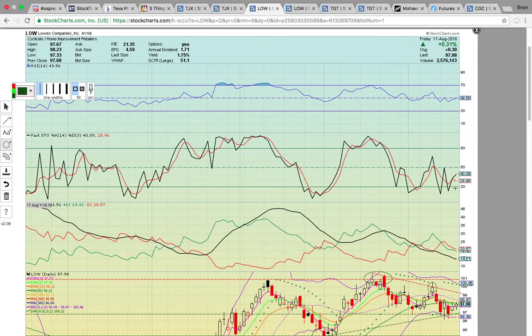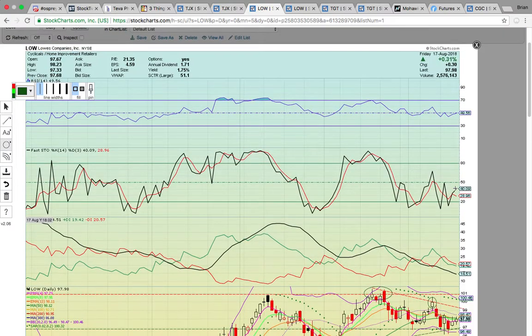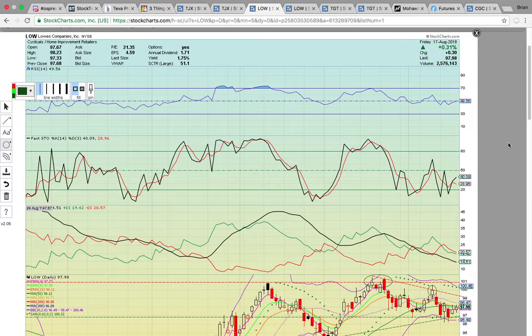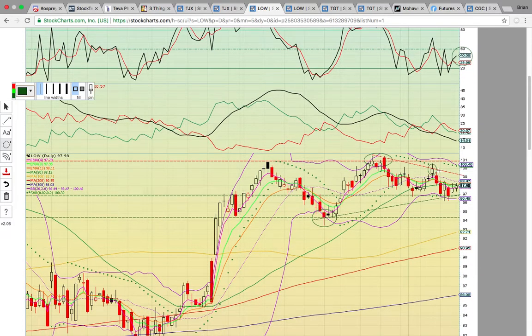Okay, take a look at Lowe's. Lowe's here has been working its way back up to the 50-day simple moving average. So it's trying to heat up here, heading into earnings. As you can see, RSI is at 49.56. It needs to get back above 50, and then there'd be a lot of room to run to the 70 overbought level. You have Fasto down here below 50. It needs to get above 50 to signal the bulls are taking control.